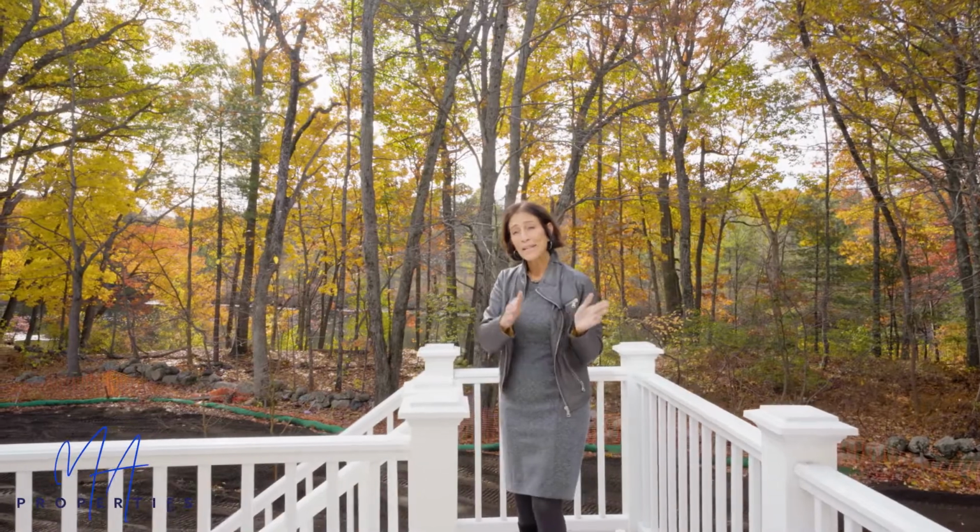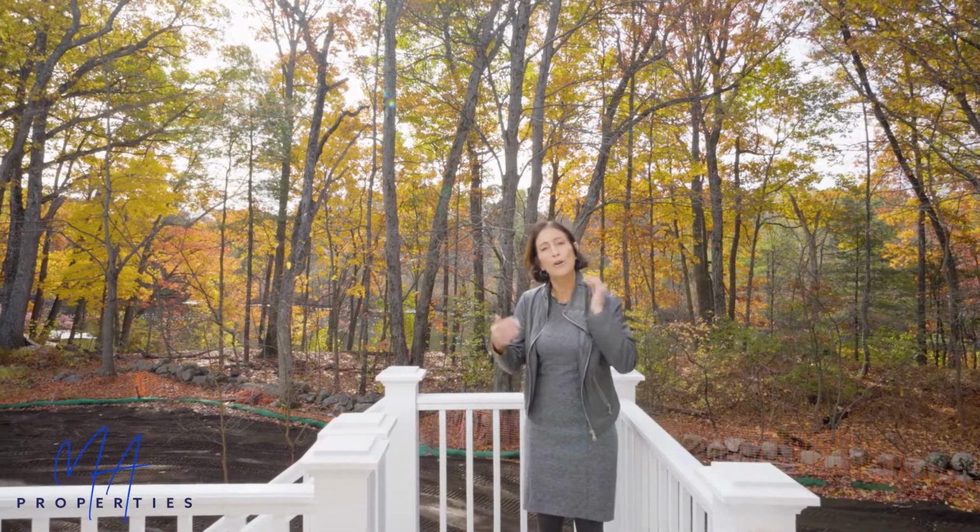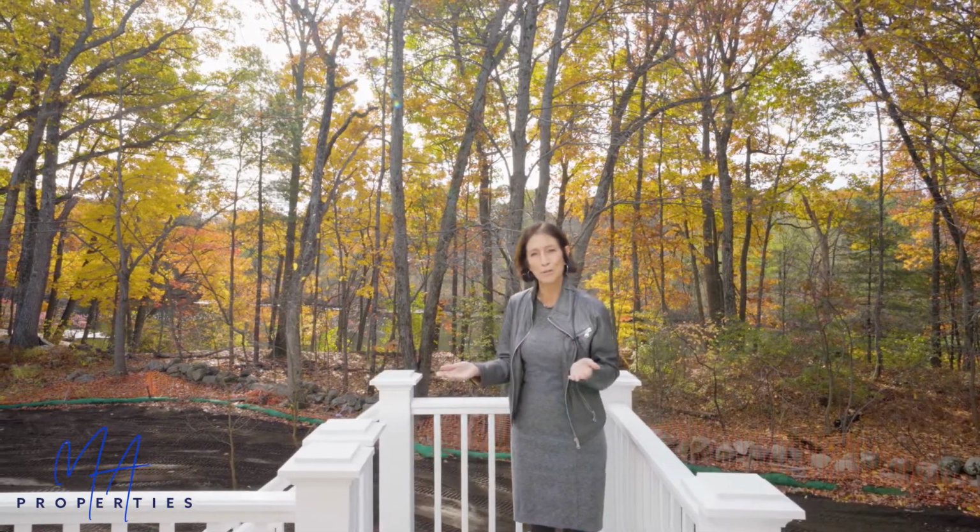You're also conveniently located to major highways like 128. You have easy access to supermarkets and restaurants and shopping. That's incredible. But putting that aside, look at this incredible backyard. It's as if you have a home in the suburbs as well as a home in New Hampshire or Vermont right here at your fingertips. I don't see how it gets better than that.